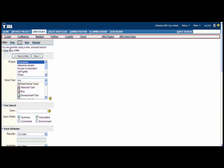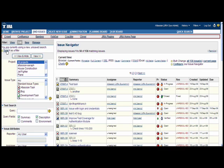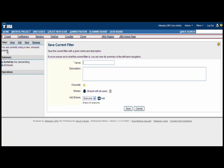And I'm going to save my filters. And here we can see who we can share our filters with. I'll call this filter Webinar. You can add a description. By clicking on the star here, you can actually add or remove this filter from your favorites list.